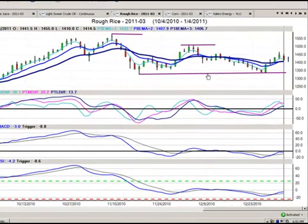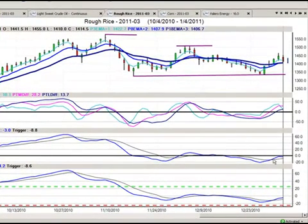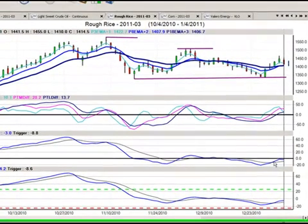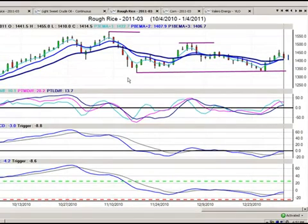Now again, the predicted short, medium, and long-term differences are all net positive. Predicted MACD has crossed to the upside. Our predicted true strength indicator has crossed to the upside, also in oversold territory. This trade still looks very good. Now again, we have a base sitting here just below this 1350 level. What appears to be a triple bottom at this level.